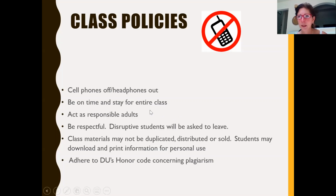Please act responsibly. I never have any trouble with Dominican because everybody is so nice. But please be respectful to your fellow students. Class materials, again, everything is posted online. You can download anything, you can print it, you can use it for yourself. Please adhere to the Dominican Honor Code, especially when it comes to plagiarism. Although I'm not sure we're going to be doing a lot of writing in this class. I've changed the post labs to some extent, but keep this in mind, please, no plagiarism.